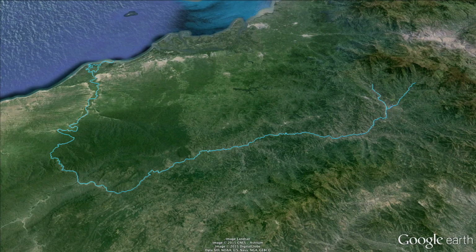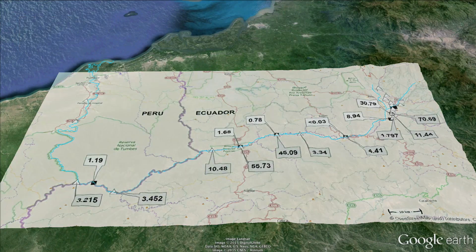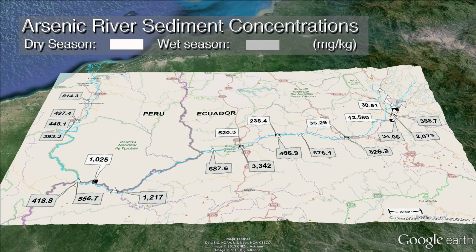This has created an international crisis between Ecuador and Peru, where cyanide and mercury are flowing down the Puyango River into Peru and out through Tumbes into the Pacific. This map shows concentrations of mercury in the river sediment in milligrams per kilogram. You can see here that mercury is flowing from Portobello down along the river and up towards Tumbes on the far left.